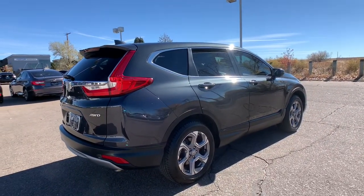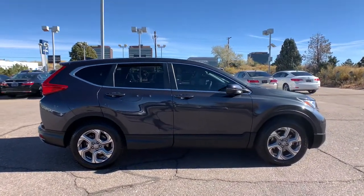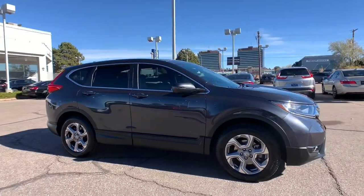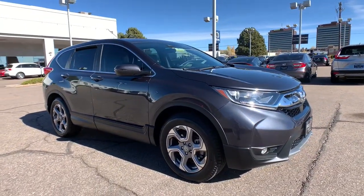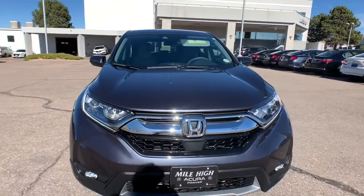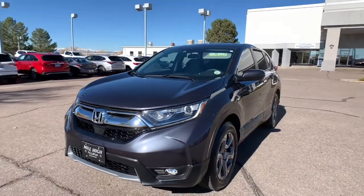crossovers. These are just some of the great options this vehicle comes with: electronic stability control, trip computer, power windows, bucket seats, four-wheel disc brakes, power steering. Feel confident and calm when you tackle life's daily adventures in this Honda CR-V. Come in and drive it home today.